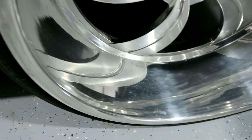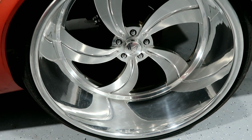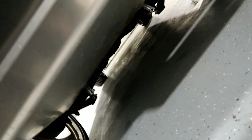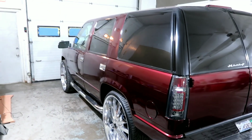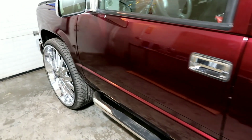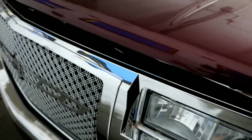Look at that lip. 9.5 inch lip. 26s. What's these, billets? Intro wheels. Check out this gas tank. This truck been painted a long time and it still look good, man. Check out the rims, y'all. Old John at J&L painted this truck. Got the Tierra face.